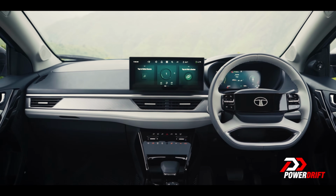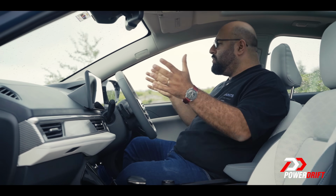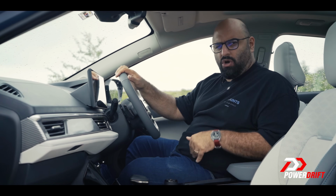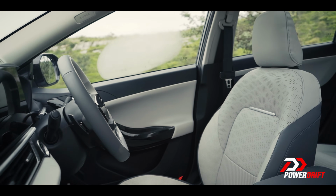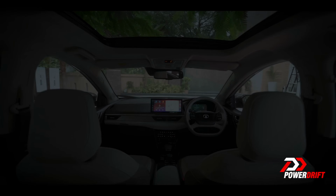And so we come to the interior. Now this place has to be nearly perfect, because this is what you see, this is what you feel, this is what you touch, and this is where you rest your backside the whole day when you drive up and down, work, home, wherever. Thankfully, it has cool seats. Now that's an important feature for me, so that is a big check.